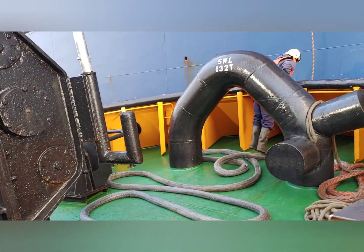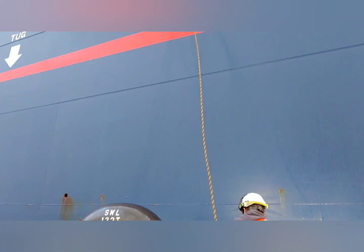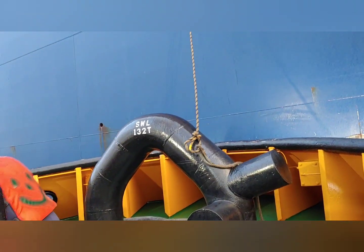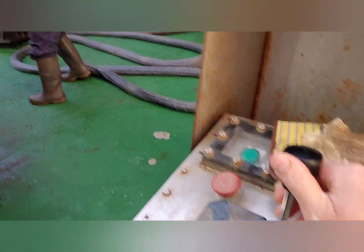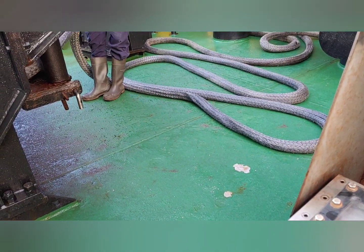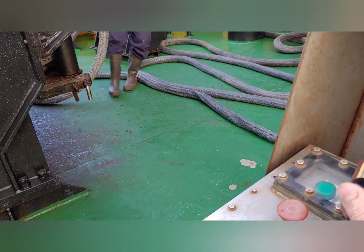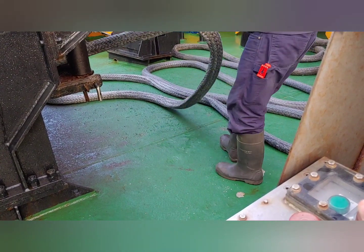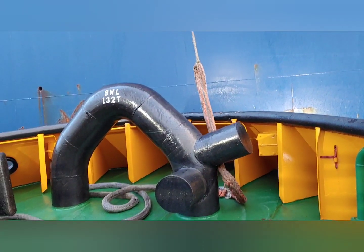So now we're just going to put up our line. We're going to be one of the tugs pulling this guy off. Quite a bit high up. Gosh, that's a long way up. You need the gaff? Okay, hold on. Cut you some line here. You coming out? A long way to go. And there goes the line.